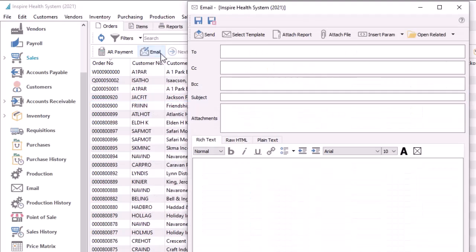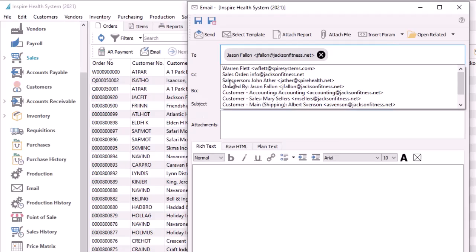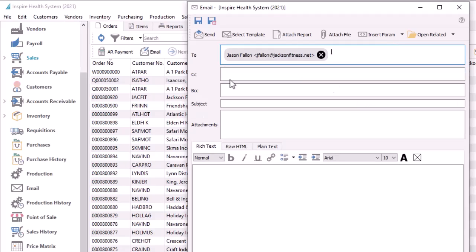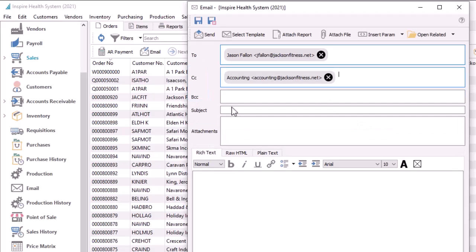When the email screen is open, you can either select an individual address to send to from any available contact email, or type it in manually. You can do the same in separate CC and BCC sections for addresses, and also set a subject for the recipients. There are multiple ways to include file attachments.